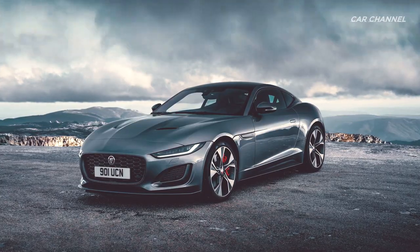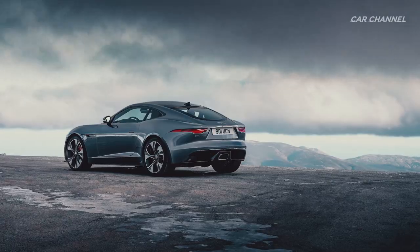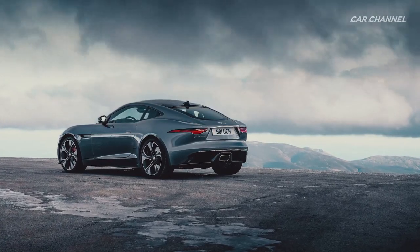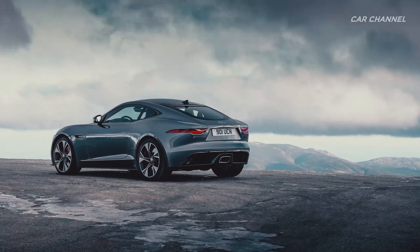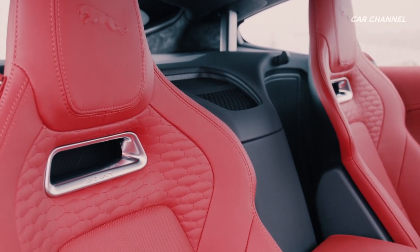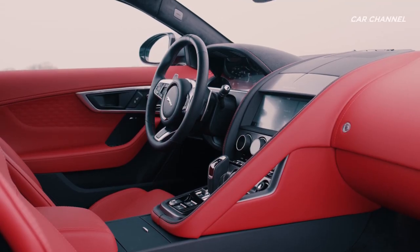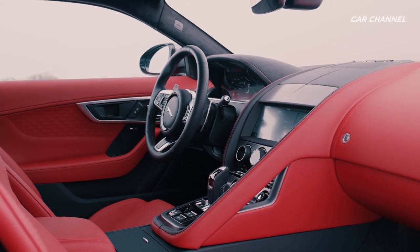The new Jaguar F-Type looks more beautiful than ever and embodies Jaguar design DNA in its purest form. The two-seat sports car offers a perfect balance of performance and driver reward with an even more muscular, assertive design and a cabin defined by rich, luxurious materials and beautiful details.